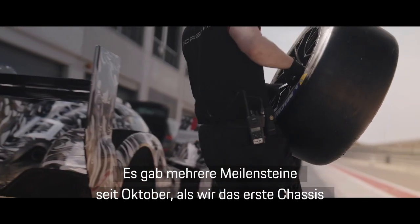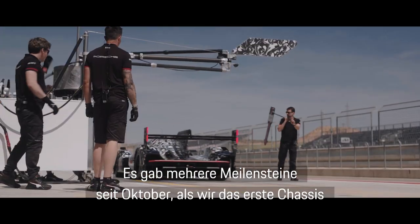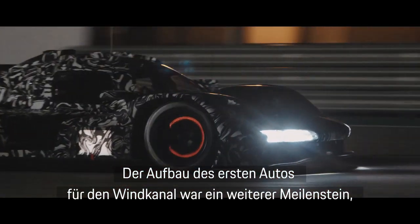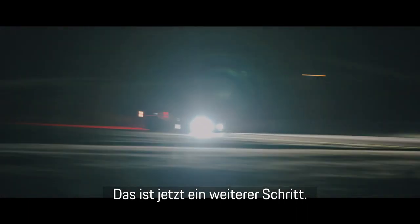We've had milestones from October where we received the first chassis and assembled that to go for some rig testing, and then there was a milestone to assembling the first wind tunnel car, and then a milestone of running it on the proving grounds at Weissach. And so this is just another step adding to each one of those.